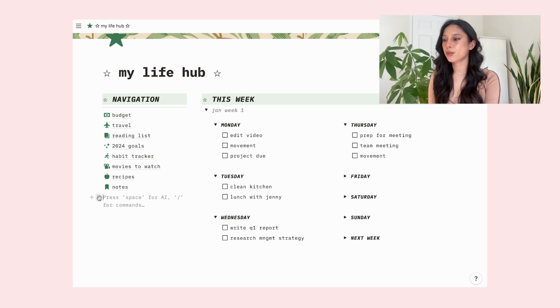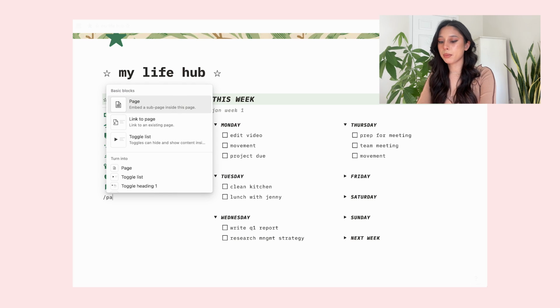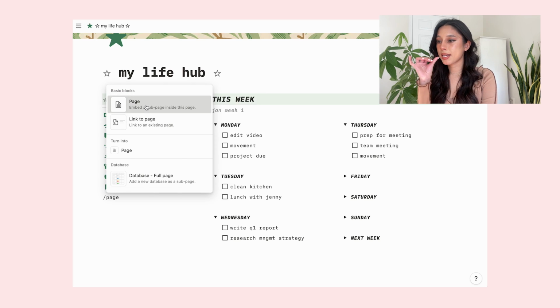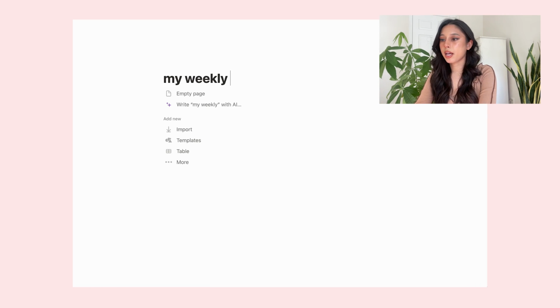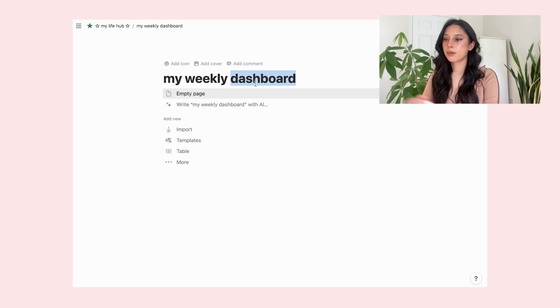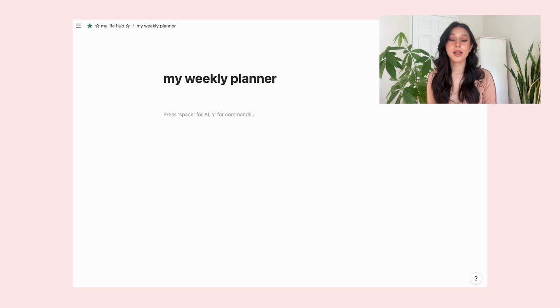For the purposes of this tutorial, I am going to just create a new page. So if you're on your Notion dashboard hub, you can either hit this little plus button and click page, or for me, I'm going to do /page. So I'm making a new page, and then I'm going to just title it my weekly dashboard, or maybe my weekly planner. So the next thing you want to figure out is what information you actually want to have on your weekly planner, or what formats you want to try.